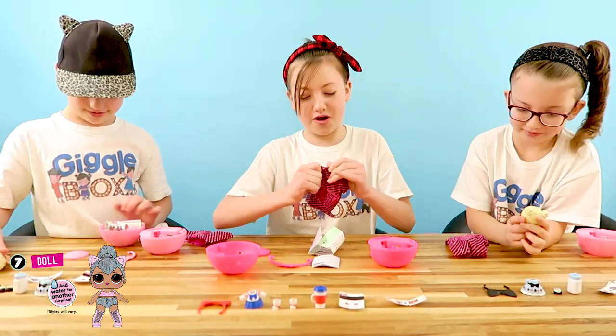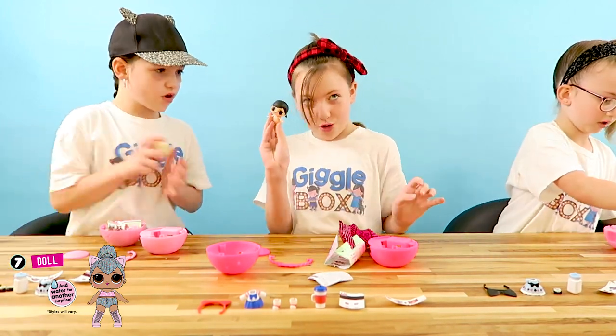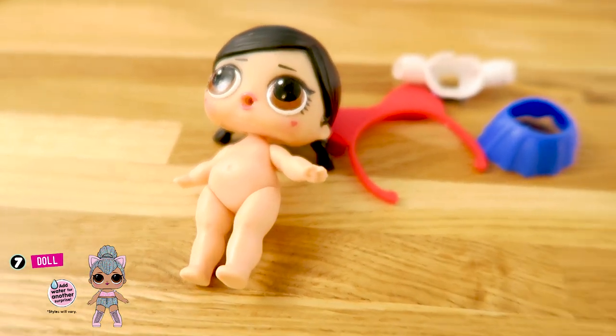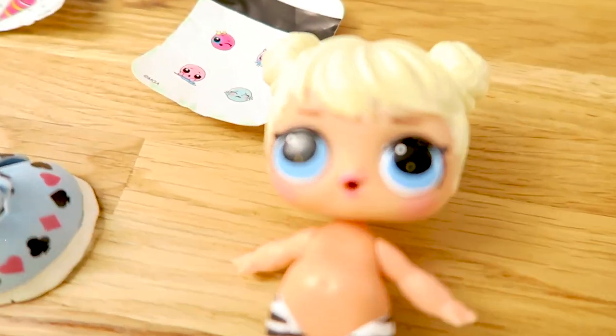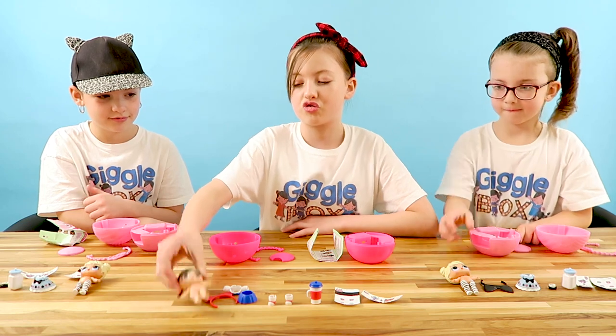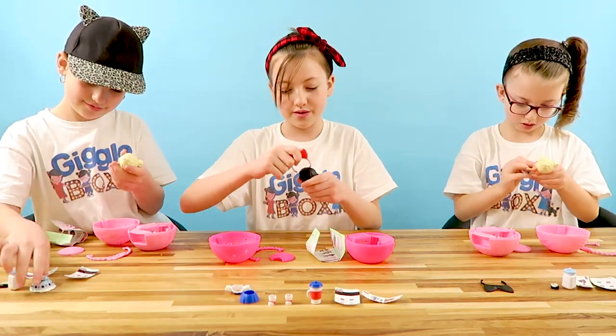Okay, now I'm gonna open my one. I can't resist. Oh, you've got plaits! And hazel eyes, that looks like me. So now I'm gonna dress our dolls and put on all their accessories and see what they look like.